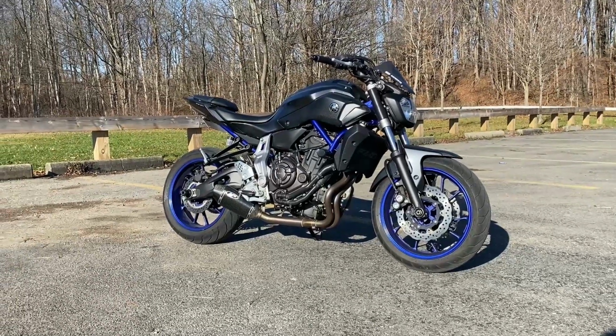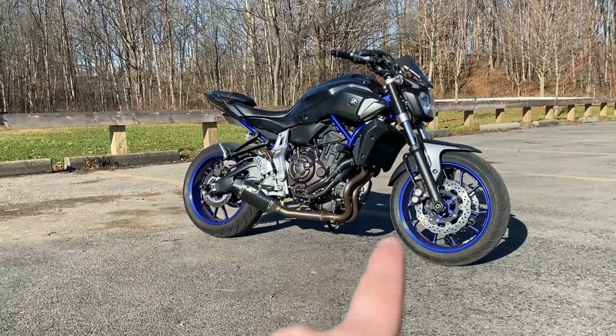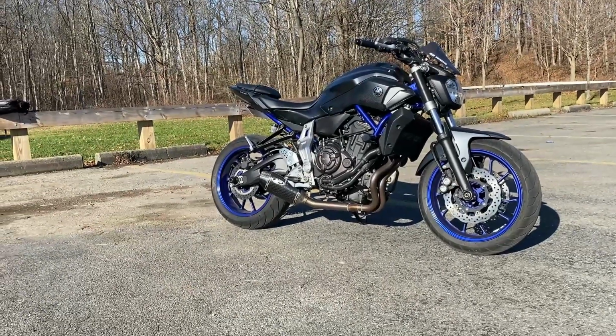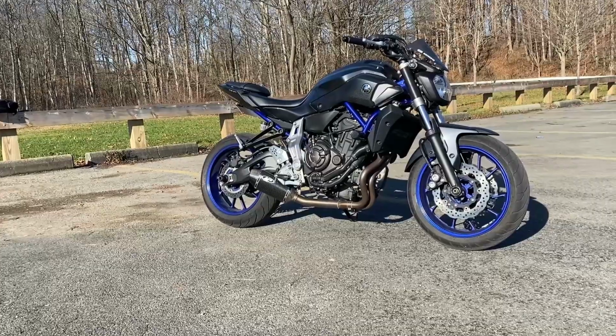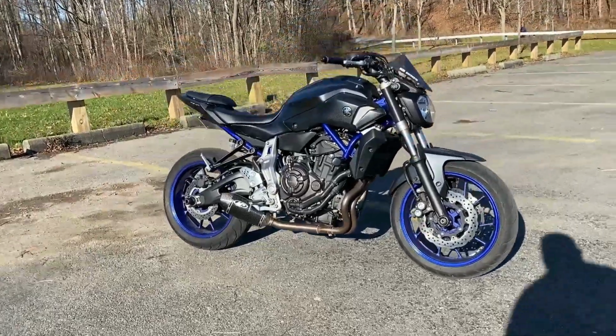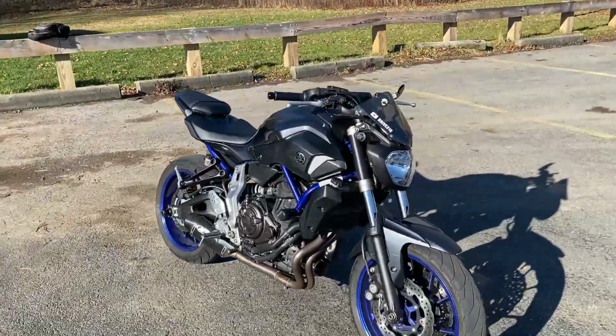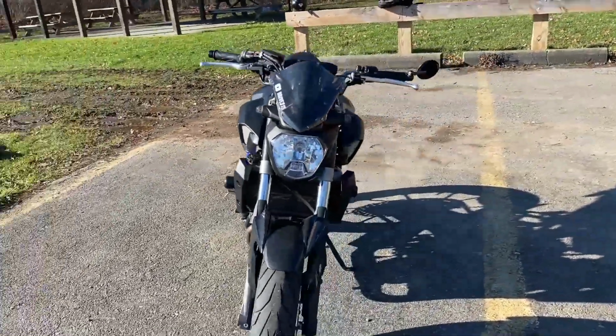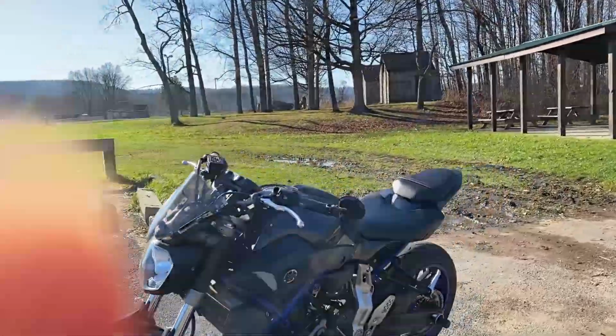I bought it just like this. I made sure when I bought it that it has an exhaust, and it also has an intake and a tune, so it feels a lot more aggressive than a stock bike. But it also has some other modifications as well. I'll just do a little walk around for you guys.